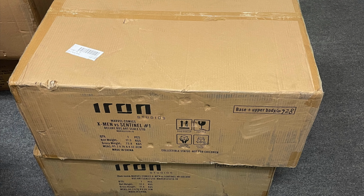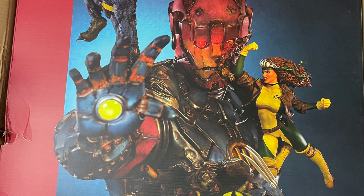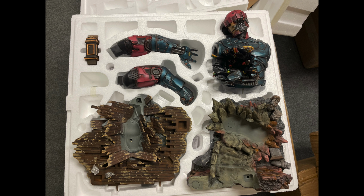Just like the other ones, it did come in 2 very large, heavy boxes. Each had its own art box, which had a picture of the statue, both a close-up and a full figure. The Iron Studios foam with the straps. Here is the first layer. Everything was wrapped in plastic and wax. You can see it's mostly the base. The base is 2 pieces, just like number 3.